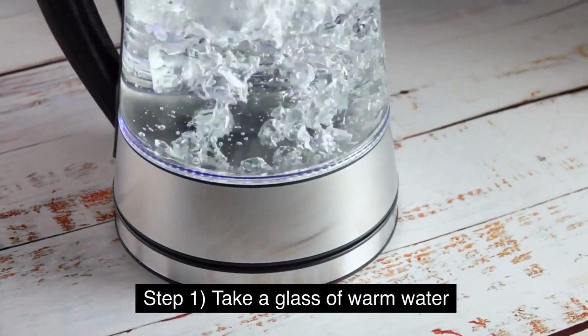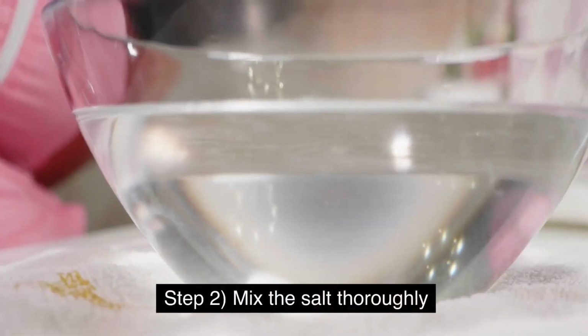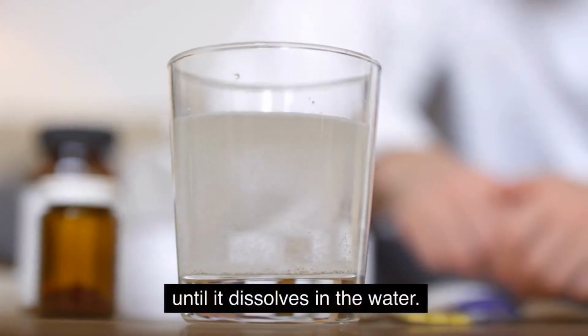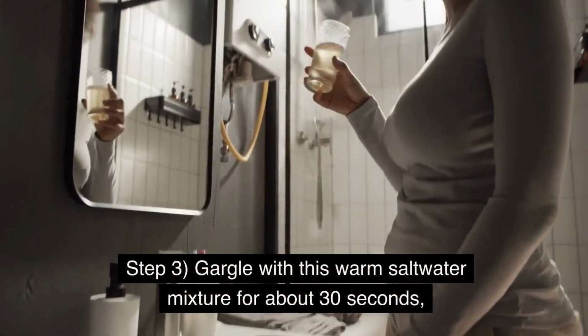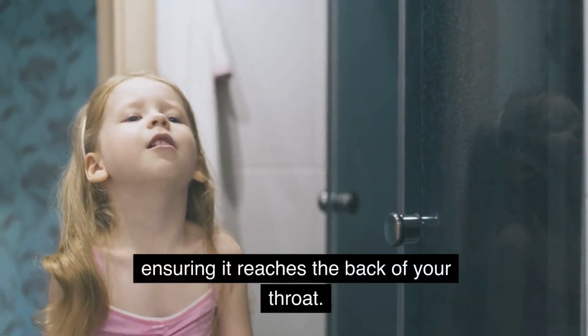Step 1. Take a glass of warm water and add half a teaspoon of salt. Step 2. Mix the salt thoroughly until it dissolves in the water. Step 3. Gargle with this warm salt water mixture for about 30 seconds, ensuring it reaches the back of your throat.